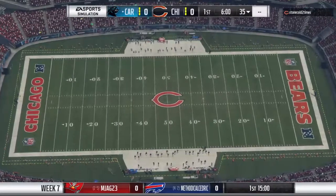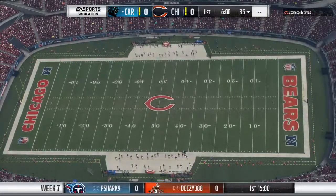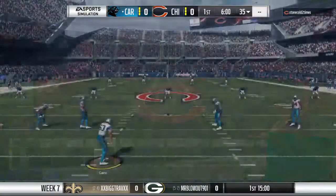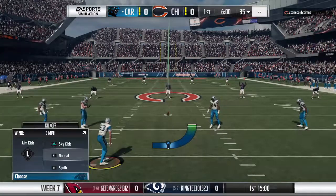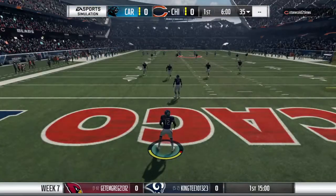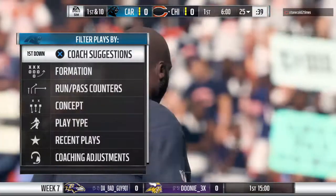EA Sports coverage of the NFL brings us to one of our favorite spots, venerable Soldier Field in Chicago. Just a short time ago, this crowd was loud enough to shake the foundations of this nearly century-old building. They are ready for football indeed in Chicago as their guys get set to do battle with the Carolina Panthers. And this will not be returnable. It's out of the back of the end zone for a touchback.